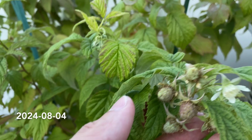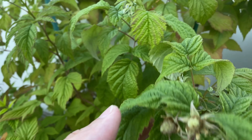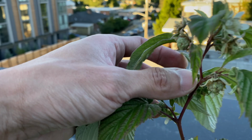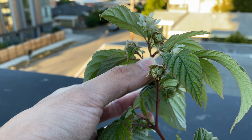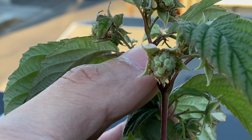And the second part is filmed on August 4th. These raspberries look really pollinated. The fruits look really full. However, these ones over here don't look as pollinated. You can see by the deformed and incomplete fruits.